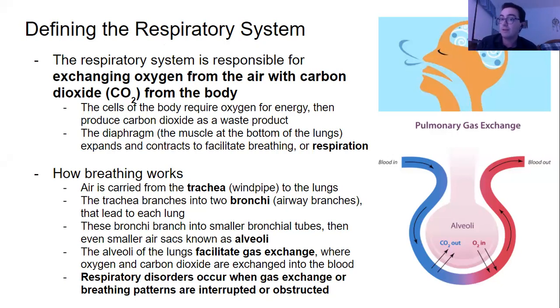So carbon dioxide is the body's waste product, and we take in oxygen in order for the cells in our body to respirate, to breathe. The cells of the body require oxygen for energy, and then they produce carbon dioxide as a waste product. Now, the diaphragm, which is the muscle at the bottom of your lungs, expands and contracts in order to facilitate breathing, otherwise known medically as respiration.